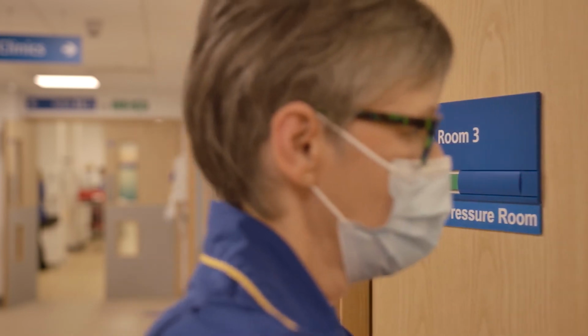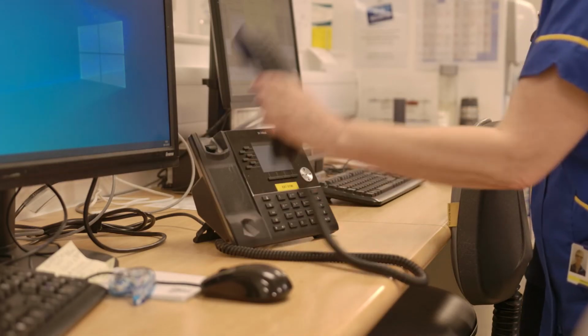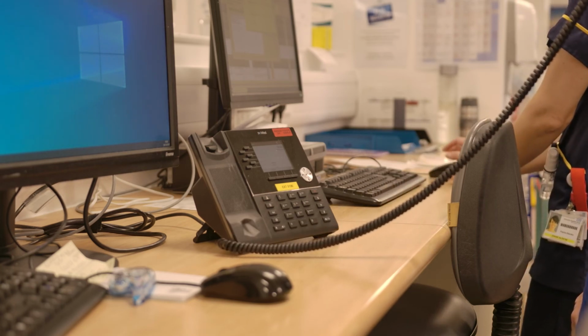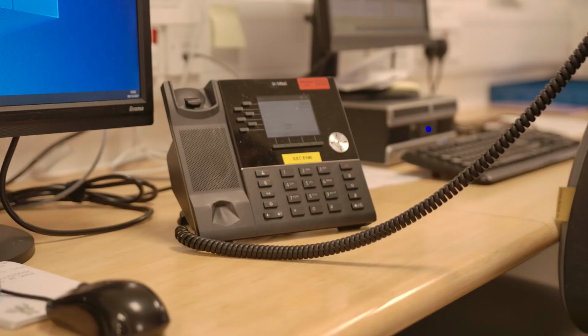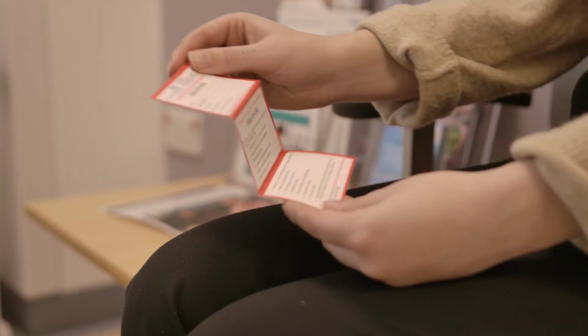We run a 24-hour hotline for you to access immediate advice and help whilst on treatment. You will be given this telephone number. Please always telephone the 24-hour hotline if you're experiencing side effects, physical symptoms, feel unwell or have concerns.